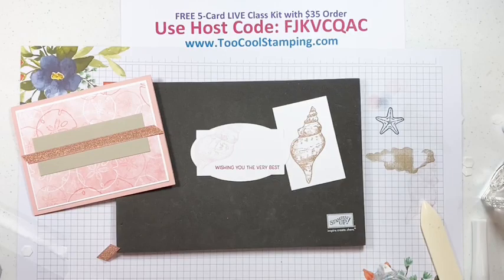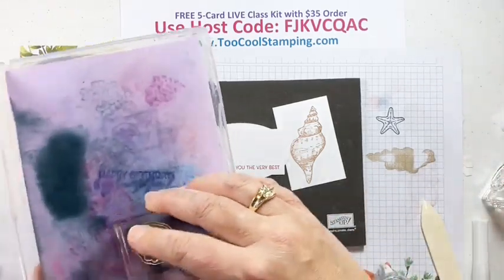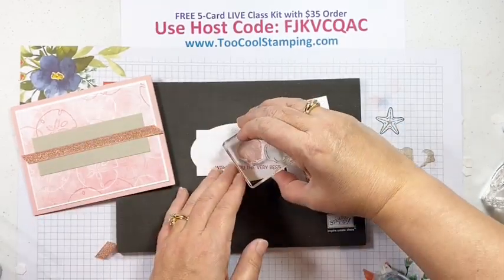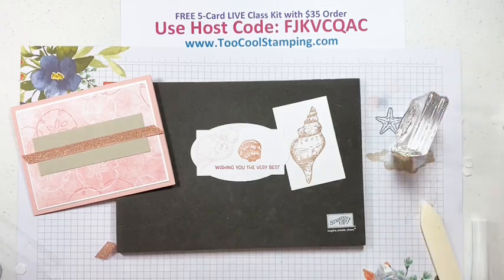Let's see, Blushing Bride. Did I bring it? Here we go. I have so many stamps and ink pads everywhere. I'm like, where is everything now? All right, this one is going to be this seashell, and we're going to stamp him right here. Next, we're going to do our sand dollar in Sahara Sand.